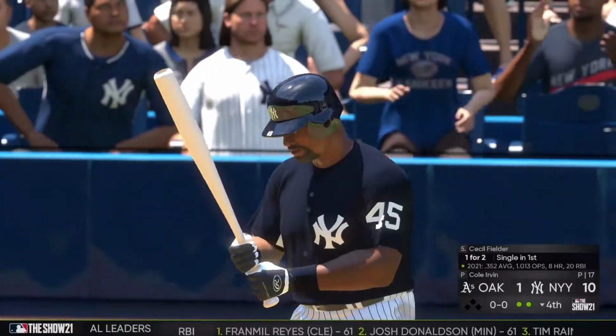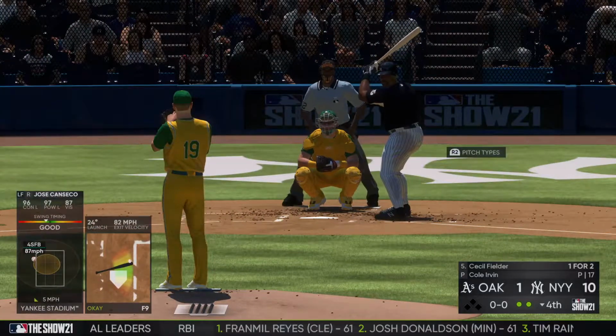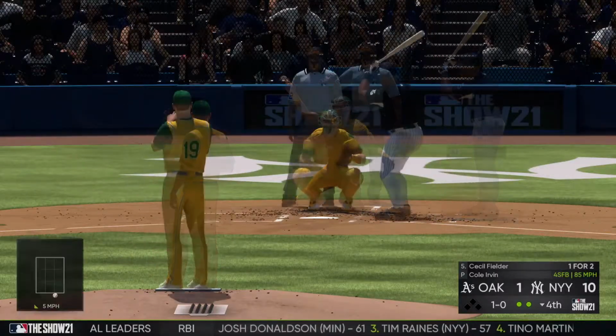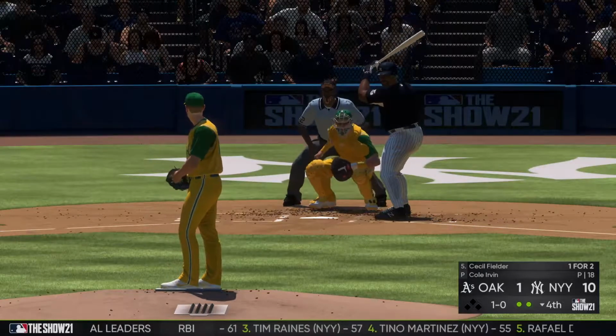The batter now is the designated hitter, Cecil Fielder. He bounced out last time up. Now a fastball, a bit too low here. It's ball 1. 2 out, nobody on.